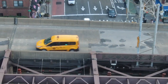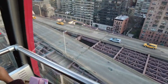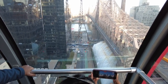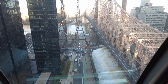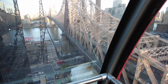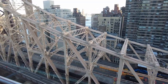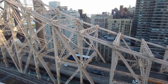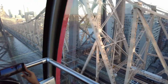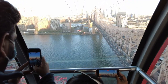First Avenue, right there. It's Riverside. And also, you could see from here Brooklyn and Long Island City. Here we go, we cut in the middle now. Look at that cable, guys. Don't be scared. Nothing happened.